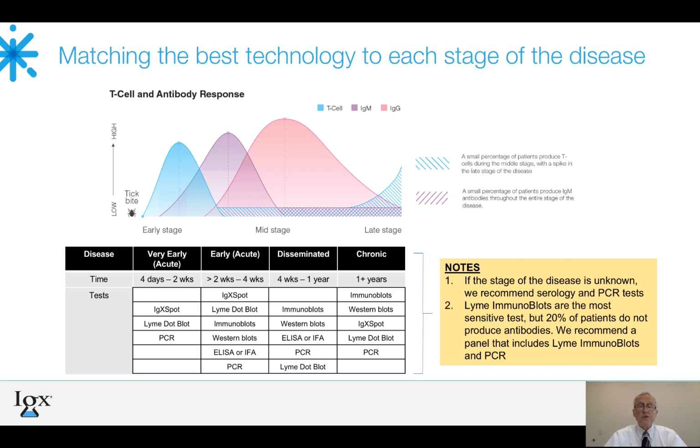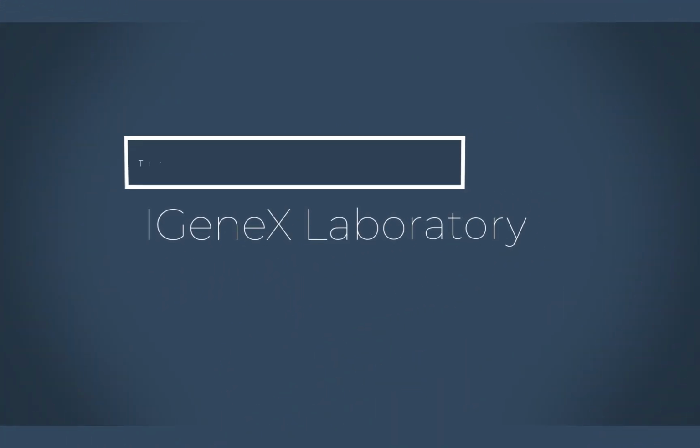And in later disease, you really do need to start with both the ImmunoBlots and probably using the IgXSpot to see if there is a T cell response. But the ImmunoBlot in late disease should be present. Adding PCR will pick up those patients whose immune systems are totally suppressed, where you won't get an IgXSpot result or an ImmunoBlot presence. So adding PCR in late disease to ImmunoBlots and IgXSpot makes scientific sense. And that's what we strongly suggest you use.